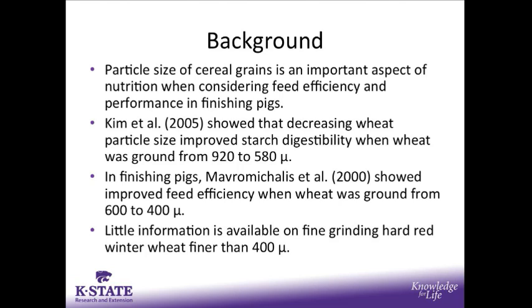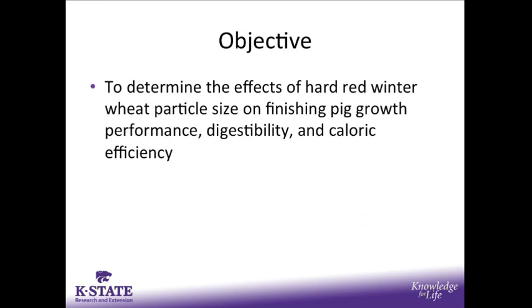However, little information is available on fine grinding hard red winter wheat finer than 400 microns. Thus, the objective of our study was to determine the effects of hard red winter wheat particle size on finishing pig growth performance, digestibility, and caloric efficiency, specifically targeting diets with micron sizes under 400 microns.